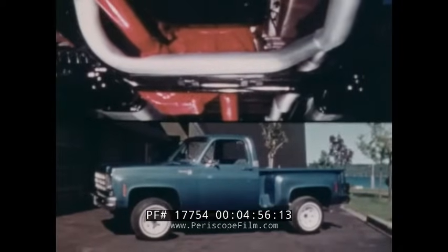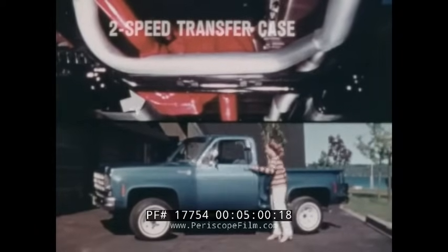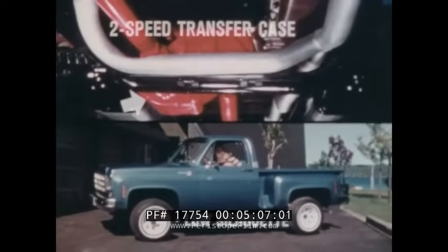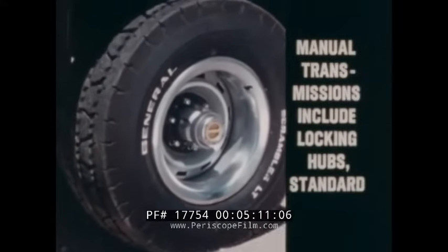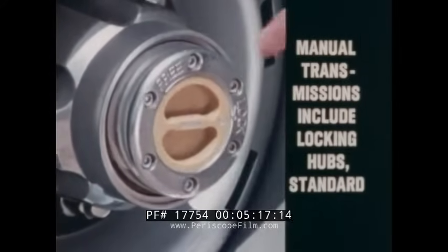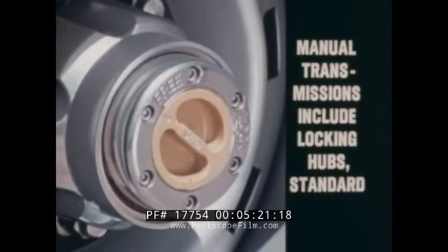All Chevy four-wheel drives feature heavy-duty 2-speed transfer cases that are bolted directly to the transmission, resulting in low cab entrance, low silhouette, low overall height, and high ground clearance. Four-wheel drive Chevys with manual transmissions have conventional four-wheel drive. Locking, freewheeling front hubs are included. The hubs permit disengaging front wheels for two-wheel drive operation.